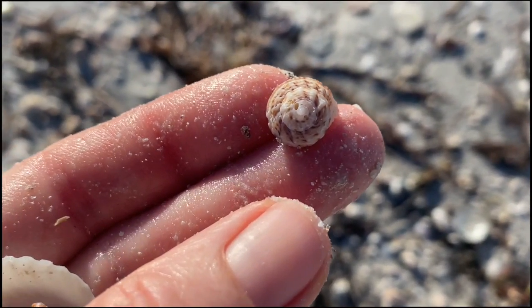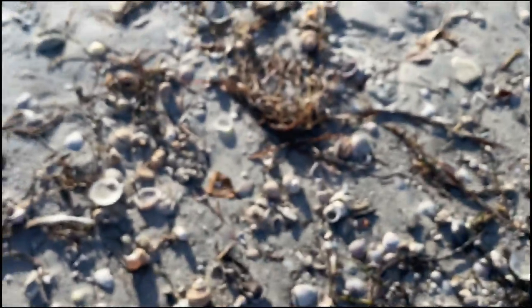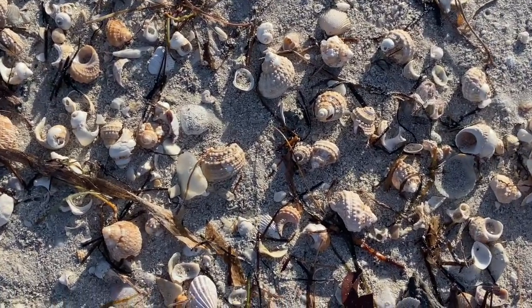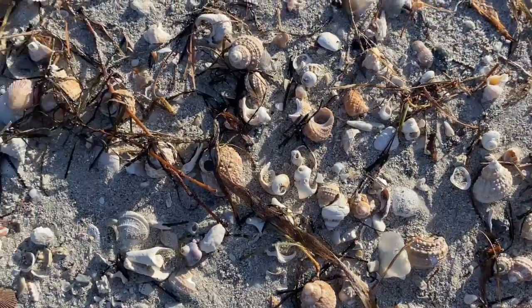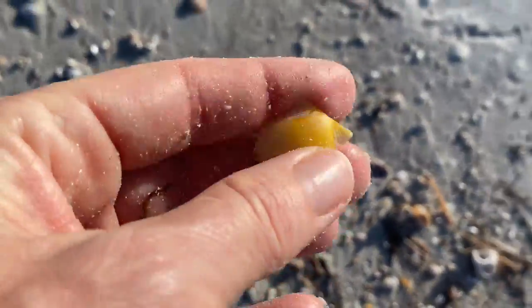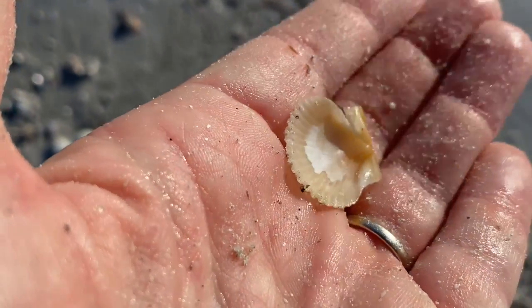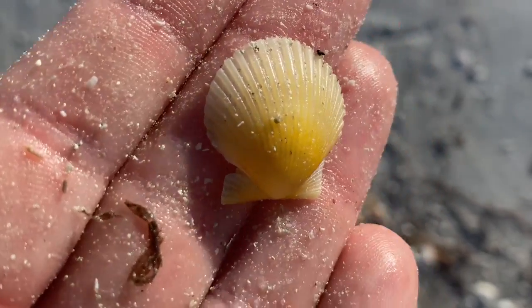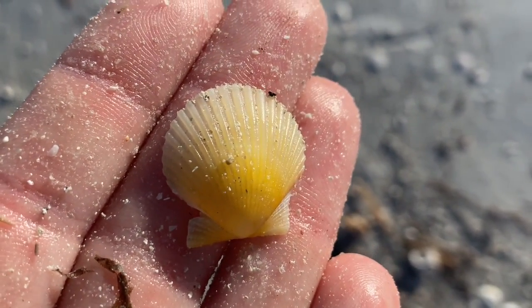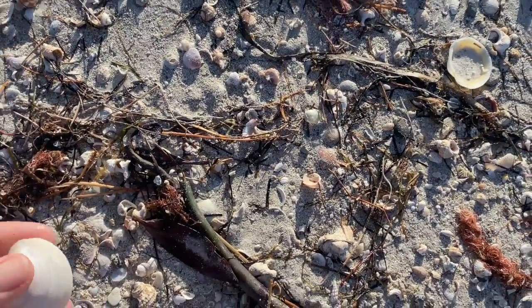Oh, another button snail. Lovely. They're cute, those button snails. No shocker here. Lots of turbans. Yay, that's what I'm here for. Oh, nice. Now, yellow is one of those colors I only really get to see with the yellow prickly cockle. So it's nice to see a yellow bay scallop. The bay scallops up here are actually absolutely stunning.